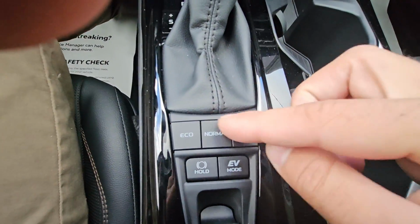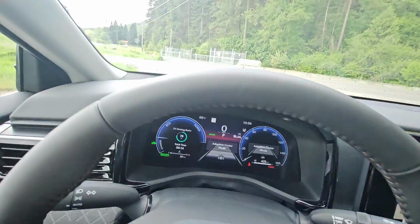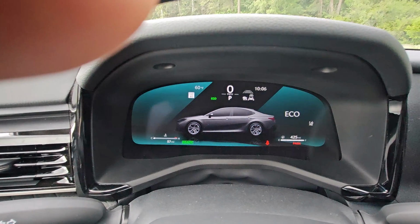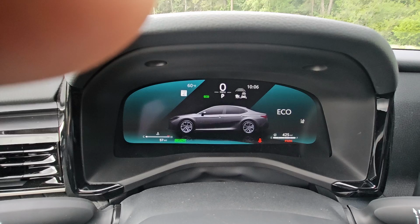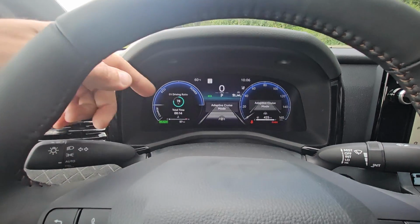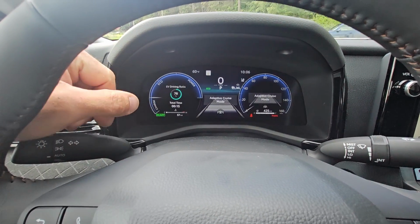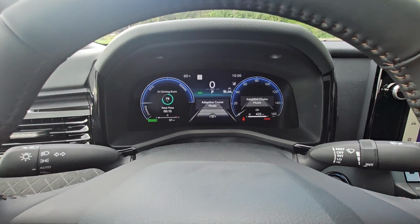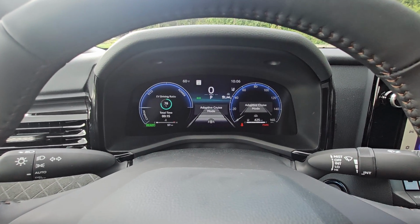Down here, we have Eco, Normal, Sport drive modes. So right now I'm in Sport mode. I was testing that out, but you can see when I switch to Eco, this is what it does. And what that does to the vehicle, it doesn't let you rev the engine as high. So it feeds a little less fuel to the motor and changes gears sooner. It does that to be more conservative on gas.